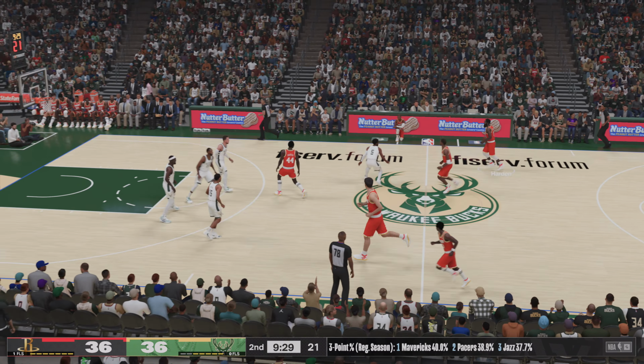And so it's Damian Lillard making things happen for the Bucks. He's cashed in 9 times from beyond the arc this game. Who knows how many threes he'll wind up with. And we'll be back with you shortly.